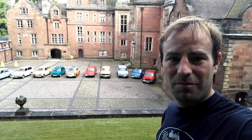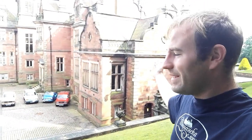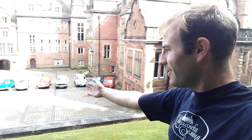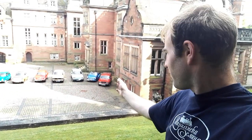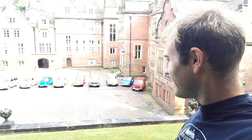How's that for a lineup of Eastern Bloc cars? We've just arrived here at Keele Hall. This is Keele University. The whole university campus surrounds us. We've got this amazing Keele Hall, and we've parked our cars in front of it. We've got my Lada with various Trabants, Moskvitch, there's a Polski Fiat, there's a Barkas on the end. So I think it's a really nice lineup. I'm really pleased to see this.